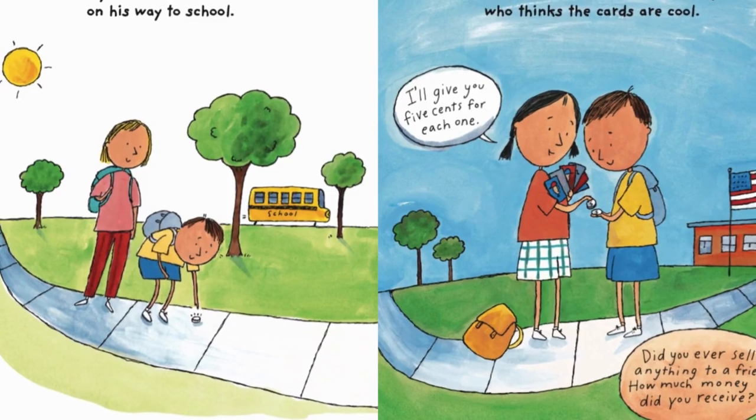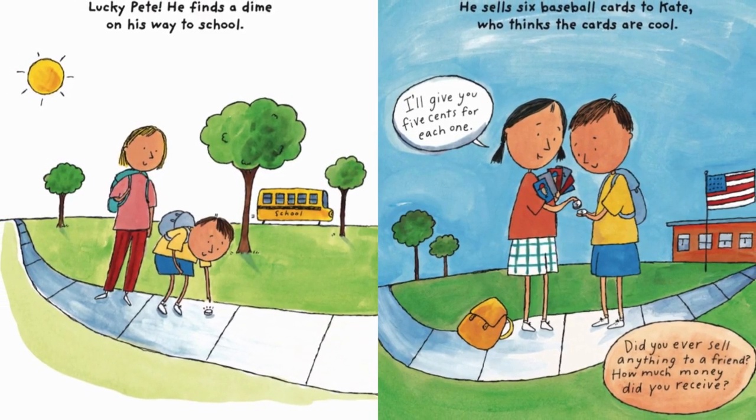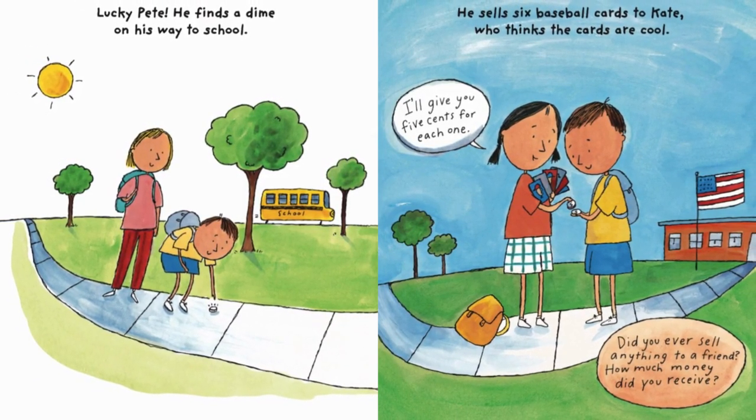Lucky Pete, he finds a dime on his way to school. He sells 6 baseball cards to Kate, who thinks the cards are cool. "I'll give you 5 cents for each one." Did you ever sell anything to a friend? How much money did you receive?